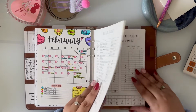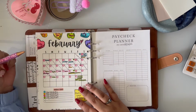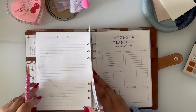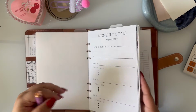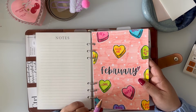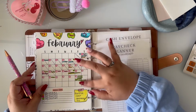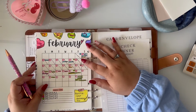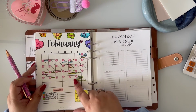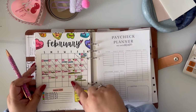So let's go ahead and get the sheets that we need. So this is my bill calendar. This actually comes with, where is it? This from LittleBirdieCananda. She sells a monthly dashboard along with the calendar. And I just get these. I have a calendar that I use for my planner already, and so I just use this calendar that she includes for my finances because it's perfect for what I'm doing.